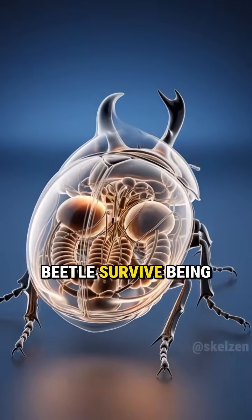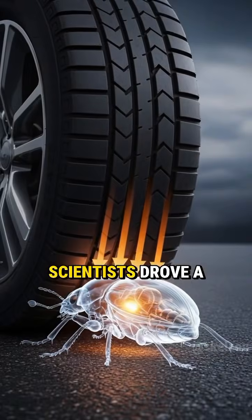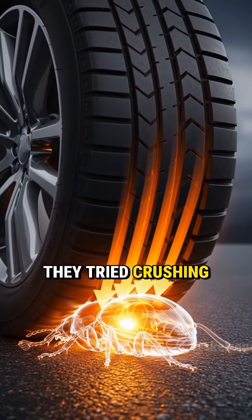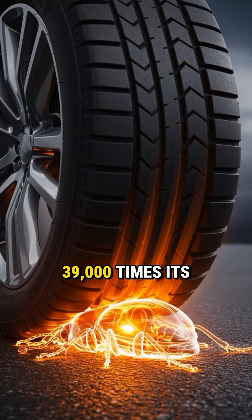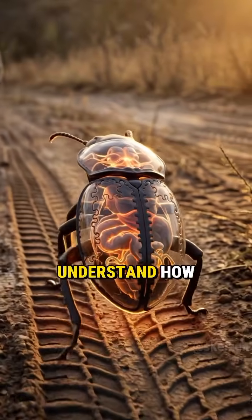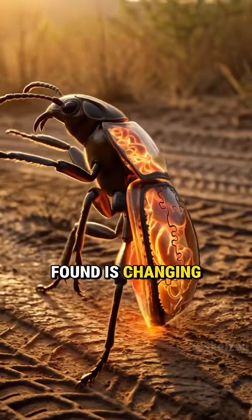How does a beetle survive being crushed under pressure? Scientists drove a car over this beetle. The beetle walked away. They tried crushing it with forces 39,000 times its own body weight. It survived. Engineers have spent years trying to understand how, and what they found is changing the way we build everything.